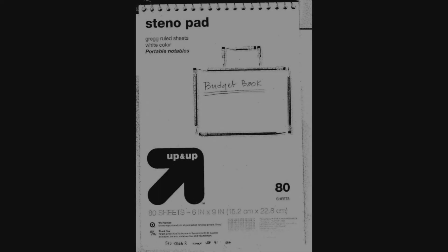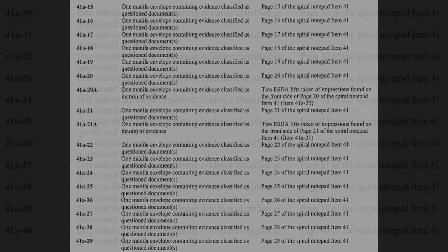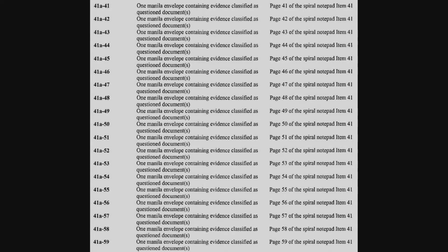We have researched that spiral-bound notepad in the office, and it does say that originally that notepad was purchased as an 80-page notepad. What they have here is page 30 of the 59 that remain in the spiral notepad. So pages basically 60 through 80 were ripped out, not necessarily in that order, but when the investigators came to the scene, there were only 59 pages left in that spiral-bound notepad. Is that correct? That's correct.